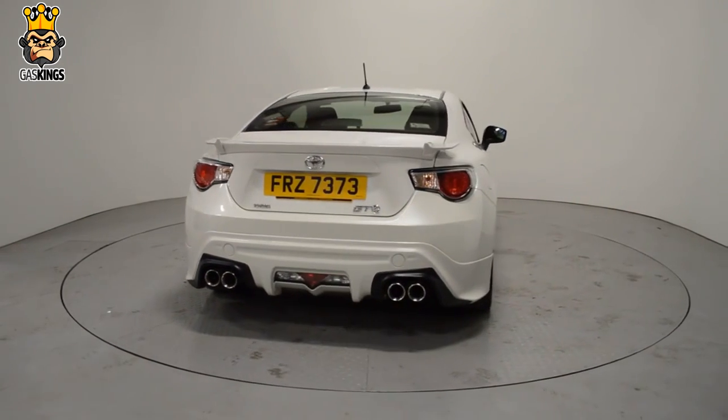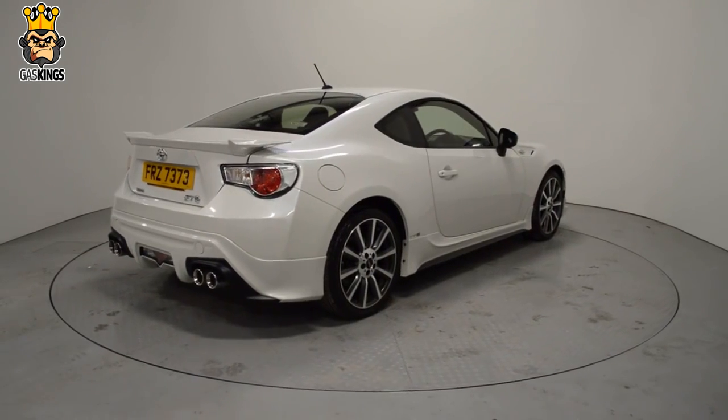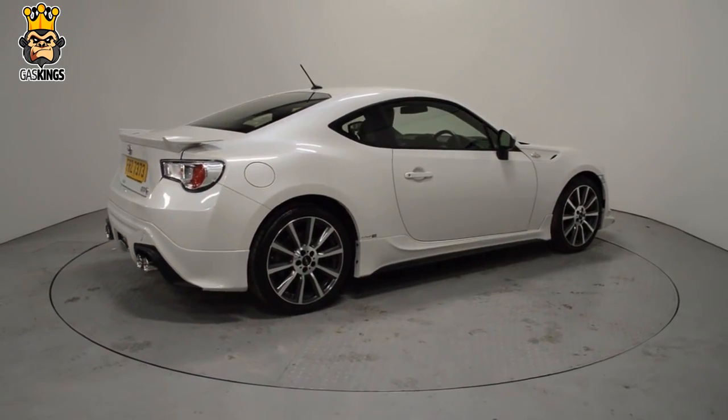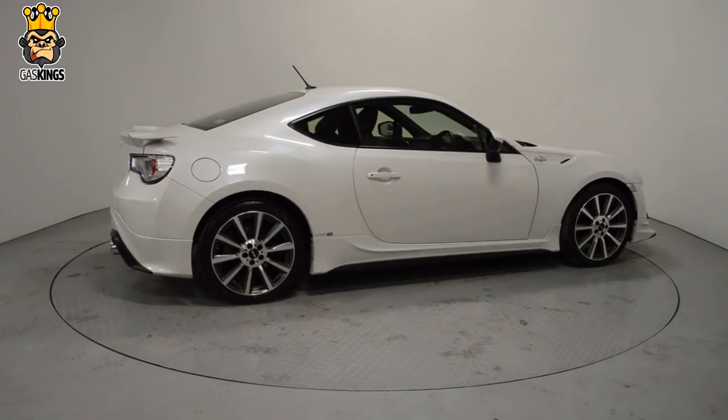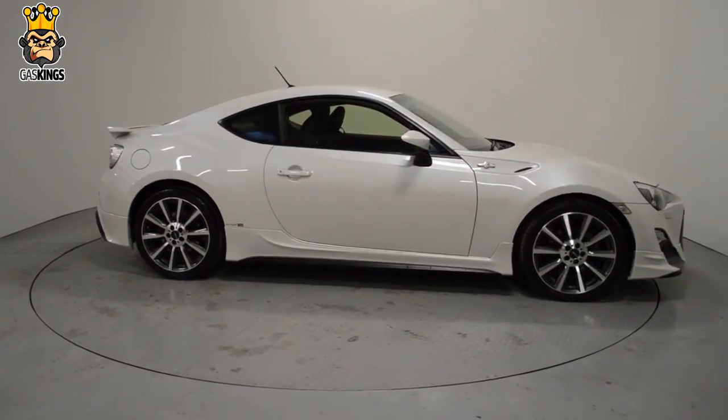Toyota have gone all out on the GT86, hoping that it will become the new icon, and it's identical to its sister car, the Subaru BRZ. It's meant to be great fun to drive, excellent value, and it's actually quite a good looking car.